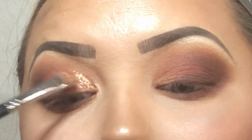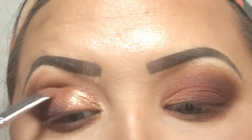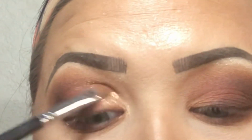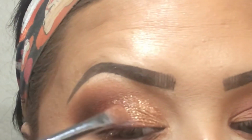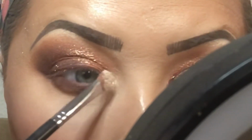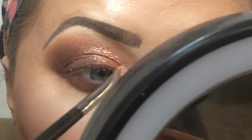And we're going to top the rest of the inner corner off with Zam and take that about half of the way in to meet that nice terracotta Edges color. And Zam, oh my God, this deserves that name because it is like glitter, but hardly any fallout at all. And then I took Trust Issues on the inner corner, and it looks white in the pan, but once you get it on, it is super gold and glittery.